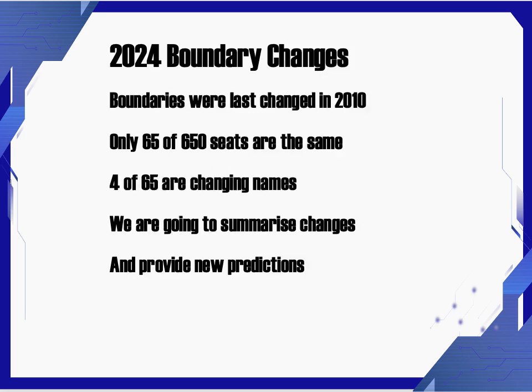There are lots of changes with boundaries in the next election, so we're going to give a quick overview of how the boundaries are changing and how it's going to affect each seat. Only 65 seats, or 10% of the seats, are staying the same, so here we're going to compare how the new seat compares to the main one that it is replacing. There are some huge changes, such as the City of Chester, which now has 2 seats, but some seats are being completely dissolved, with populations moved to neighbouring seats.